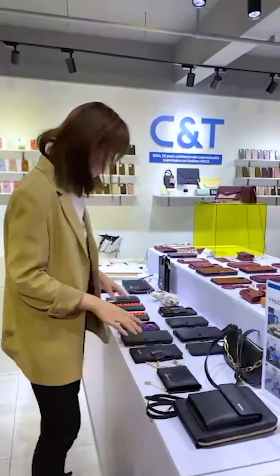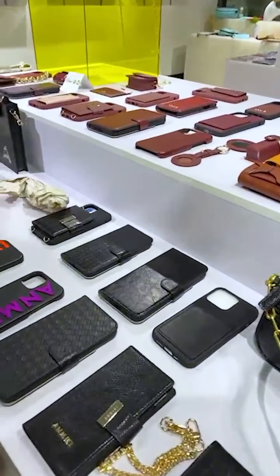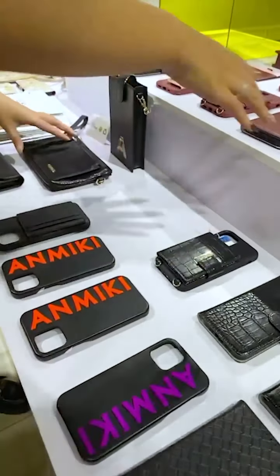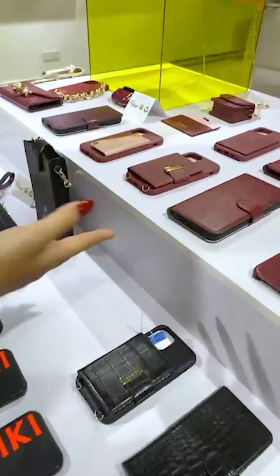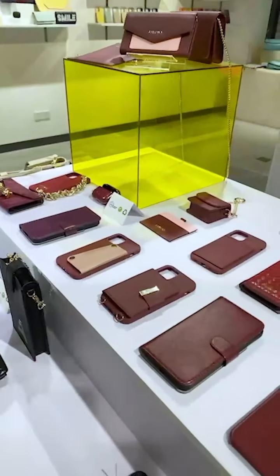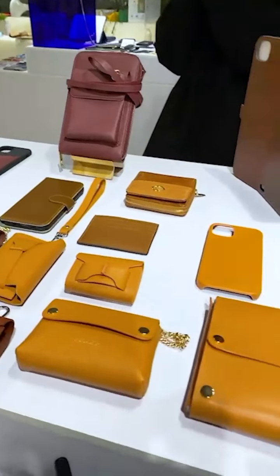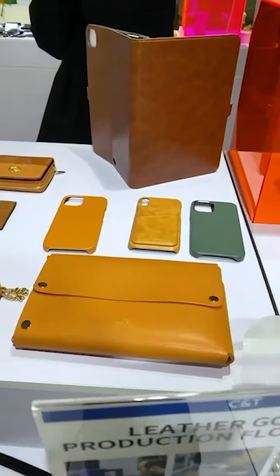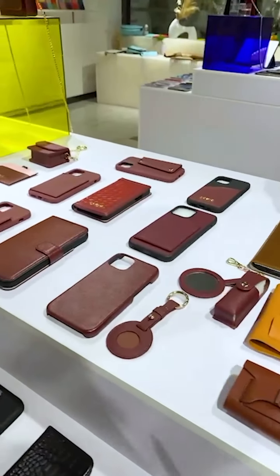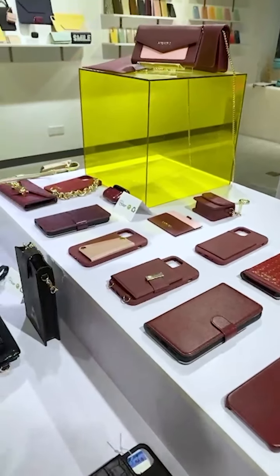Most of what we make is phone cases. I'm so interested in your PU material phone cases. I can see a lot of designs. This is the blank series, and this is the red one for the winter. All the colors can be changed. Yes, we have a color swatch for you to choose from. Can you recommend two or three to me?